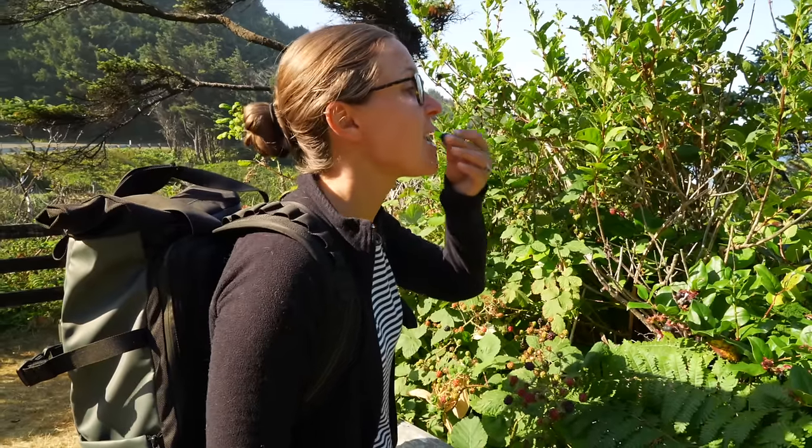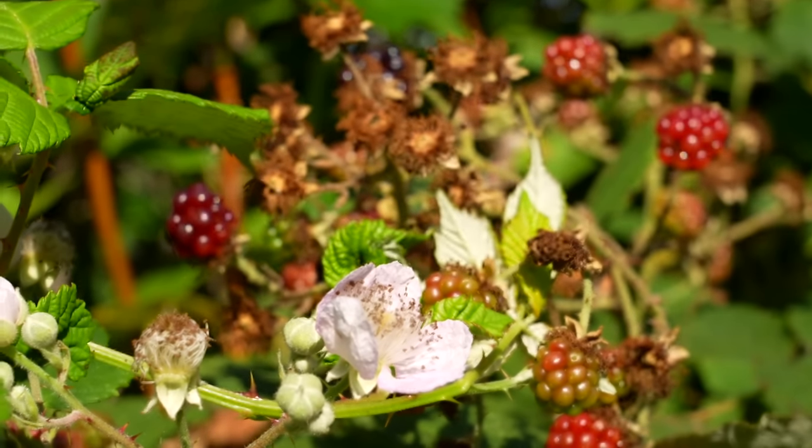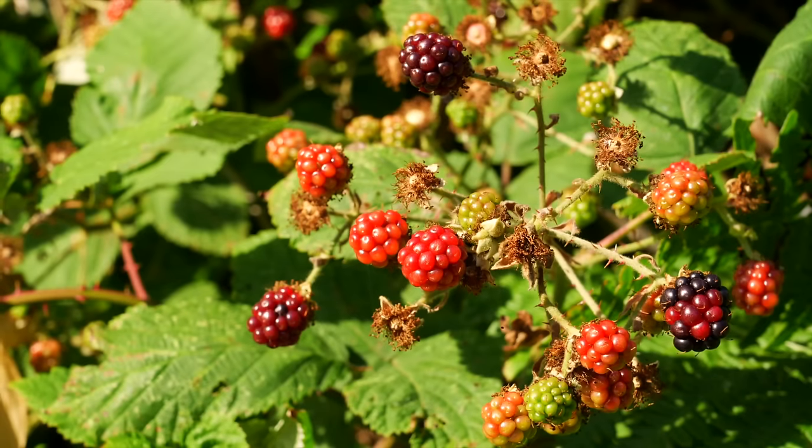Wild blackberry season. Liz is stealing all the local blackberries. There's plenty to go around. It is everywhere in Oregon. The key is they have to fall off the bush naturally. If you pull and there's a little resistance, it's not ready yet.